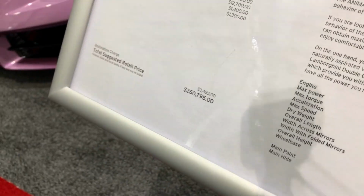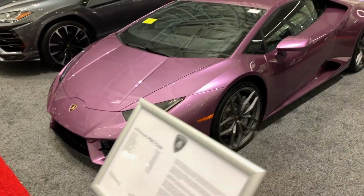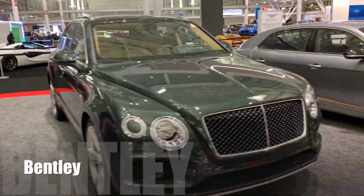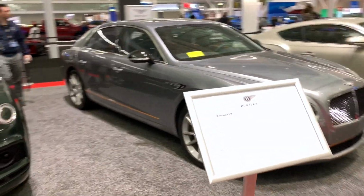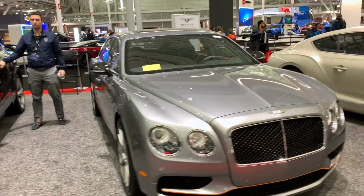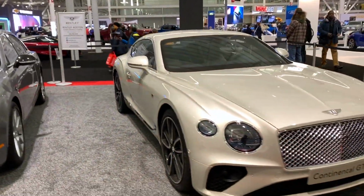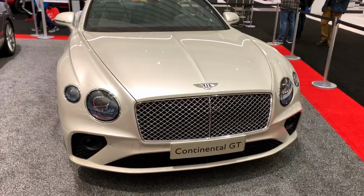Perfectly affordable if I have the money, but also tons of fun. Right now, right here, we also have the Bentayga, which has a V8 engine. And right here is the Flying Spur V8S, and of course, the newest addition, the new Continental GT.